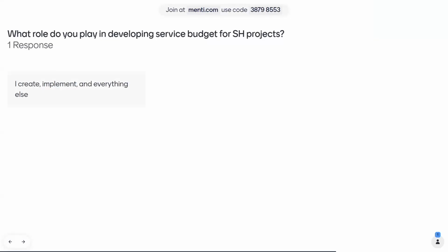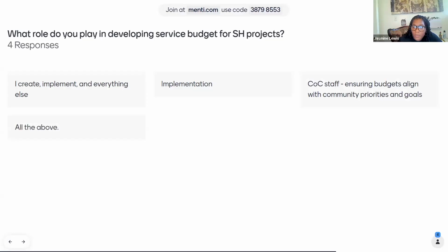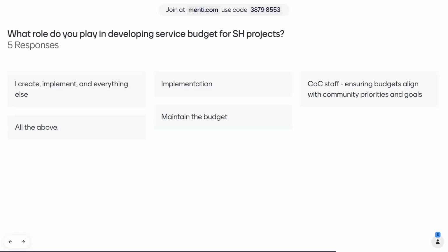All right, I like that. Create, implement, and everything else. Are there others? Implementation, okay. CLC staff ensuring budget aligned with community priorities and goals. All of the above. Maintain the budget. Another example that I've heard from folks is maybe you're not the creator, but someone else within your organization creates it and then gives it to you for feedback or input.